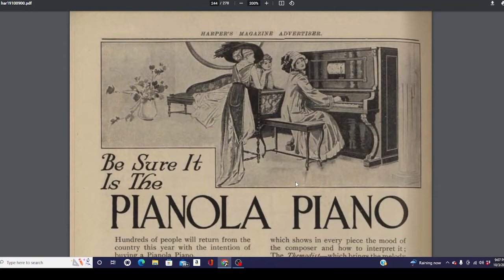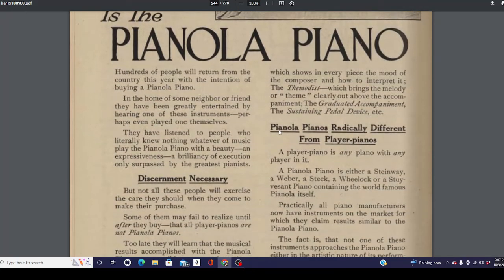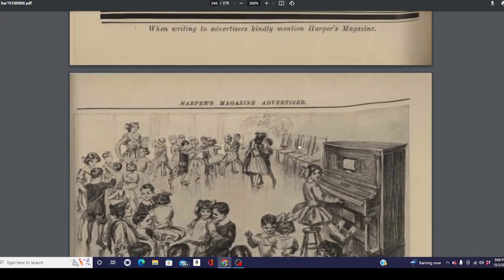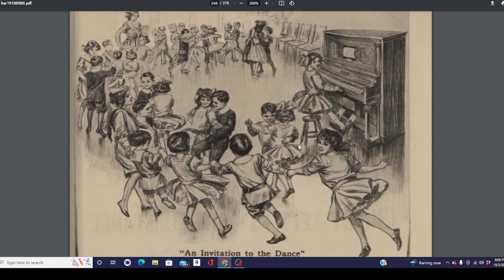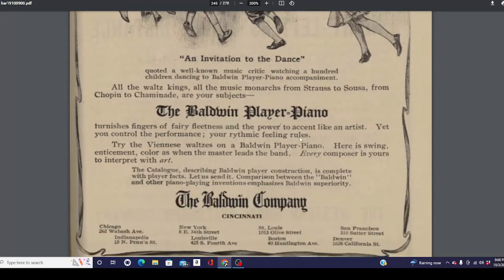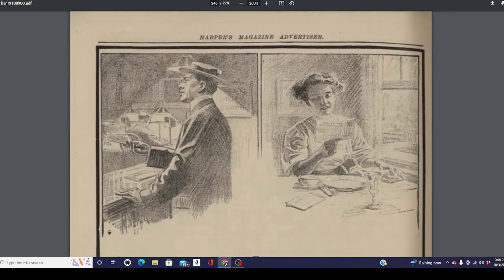And we got, be sure it is the Pianola piano. That's a really cool illustration. Pianola. I like that word. It sounds like some kind of Italian dish, doesn't it? And now I'm getting hungry. A Pianola is any piano with any player in it. Oh, so it was for player pianos. Very interesting. And here we go. An invitation to the dance. The Baldwin player piano. And they are sadly out of business now.